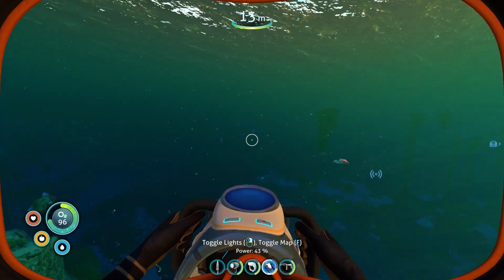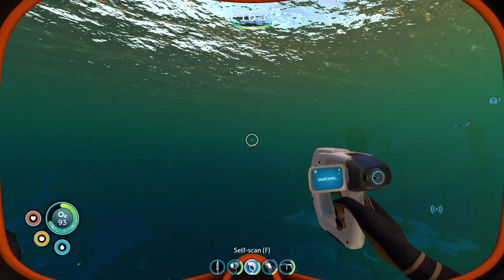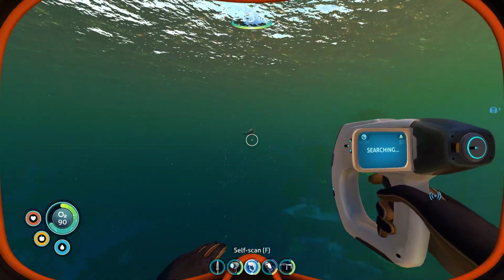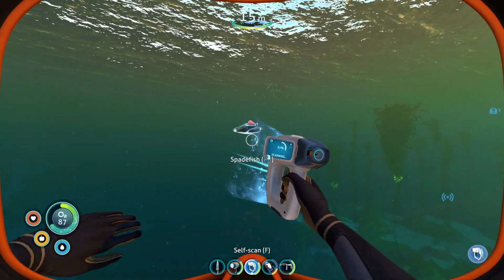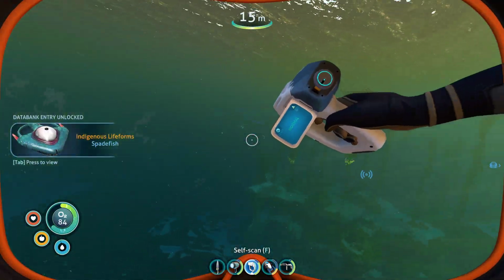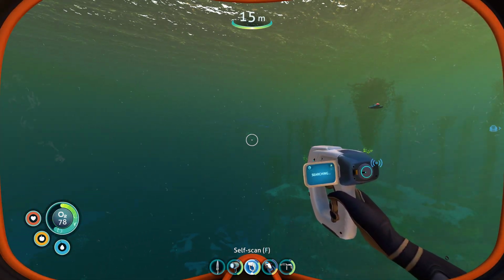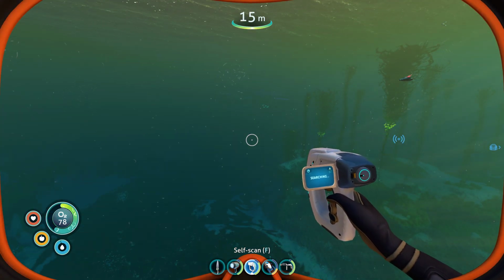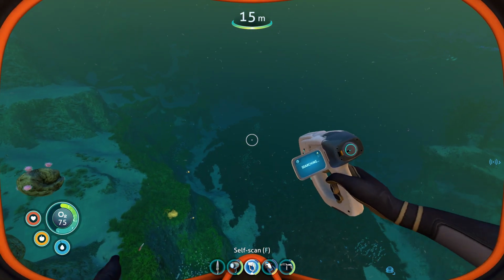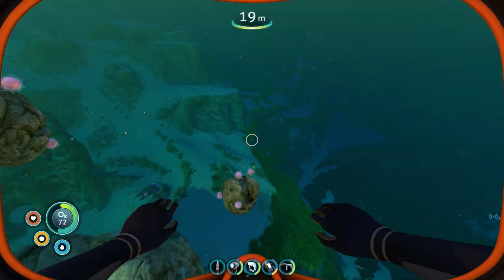I can't really... Let me scan this while I'm here, whatever it is. Spadefish. Okay. Now I can see something way over there that looks like a giant squid. I'm not sure I want to head in that direction at the moment, but let's continue searching around these shallows.